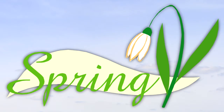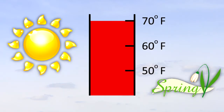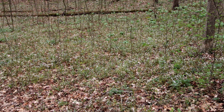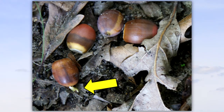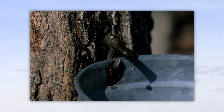What is spring? Spring is a time when weather conditions generally become warmer for longer periods of time, and rain occurs more often than snow. It's a season of renewal when plants start to revive. Leaves and flowers appear. Seeds start to grow. Colors appear on the landscape. You may see sap dripping from trees that have wounds.